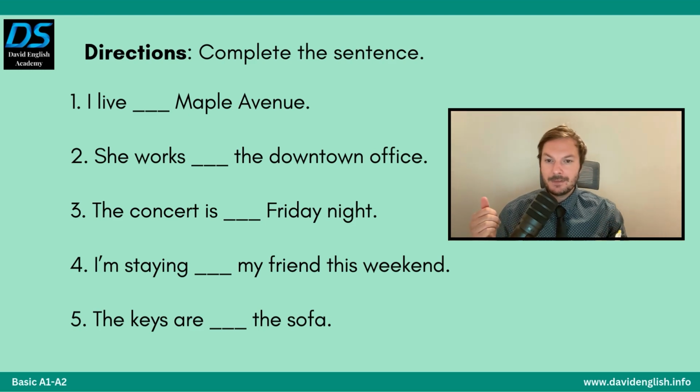Number 1, I live Maple Avenue. So we want to say, I live on Maple Avenue. I live on Maple Avenue. 2, she works the downtown office. I want to say here she works at the downtown office because the downtown office is a specific location.